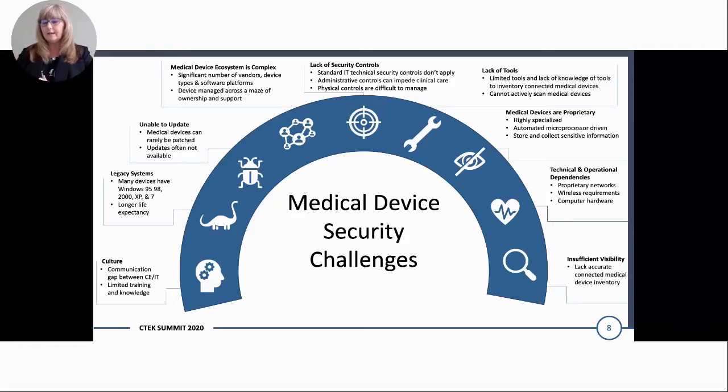There's usually a lot of gaps between CE and IT. How do you get over them? What's the training? What's the knowledge? What does IT know? What does CE know? It's kind of a big gap. We all know about all the legacy stuff. The bigger one probably that we should talk about is how complex is your ecosystem? Do you have segmenting? Do you not? There's a lot of vendors. There's a lot of different levels of ownership across those platforms. And that usually is a place that you really get tripped up.